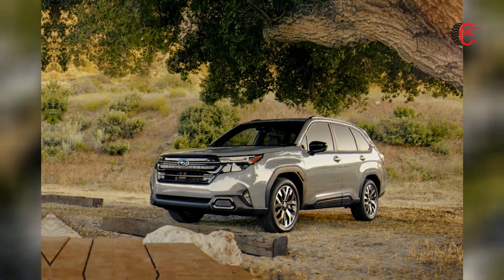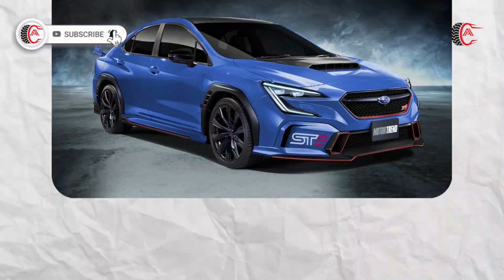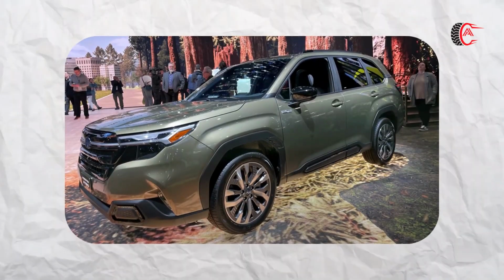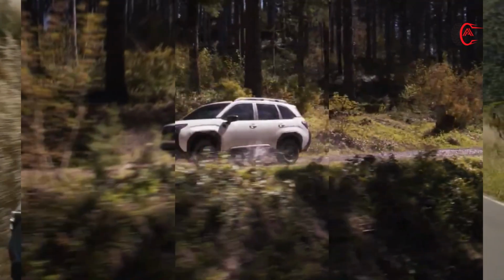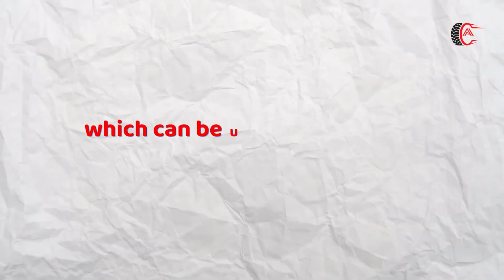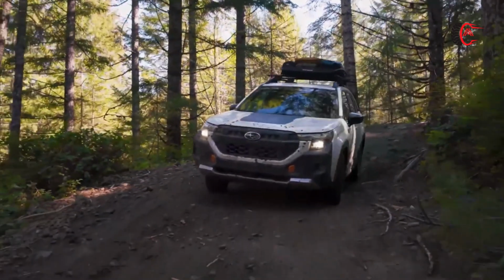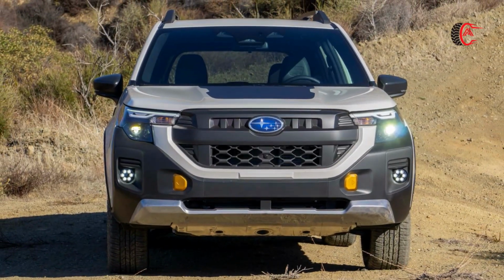Although the Forester uses an electronic power steering system similar to what Subaru uses in the WRX sports sedan, it's not as much fun to drive as the WRX. Steering feedback is minimal, and the suspension is tuned for comfort over performance. When you take the Forester around a corner, you may feel a slight sway in the back end, which can be unsettling before it settles into place. If your driving style is more relaxed and you prefer a smooth ride, then the Forester will suit your needs.